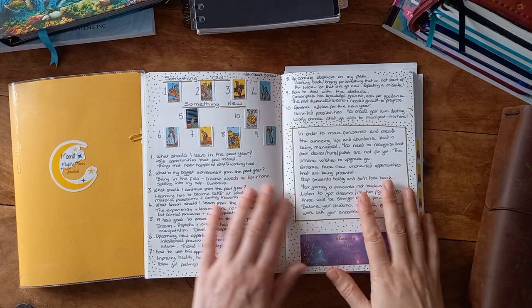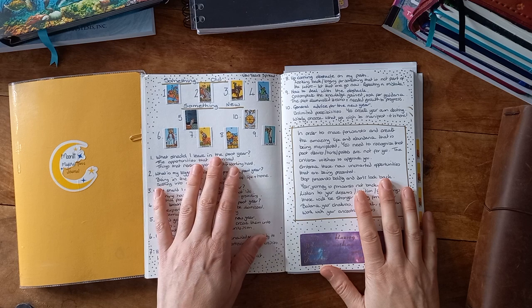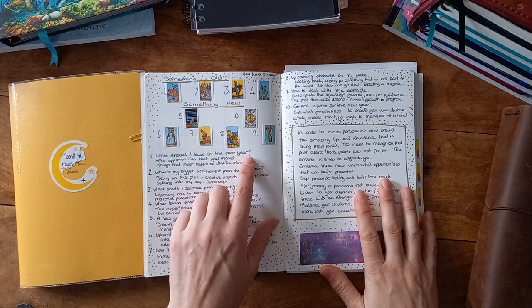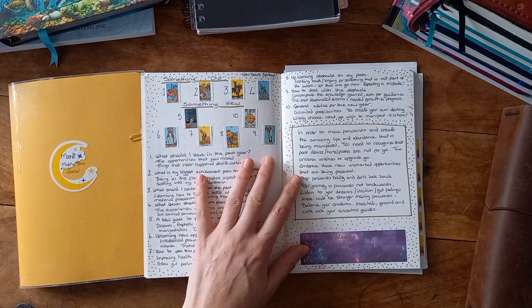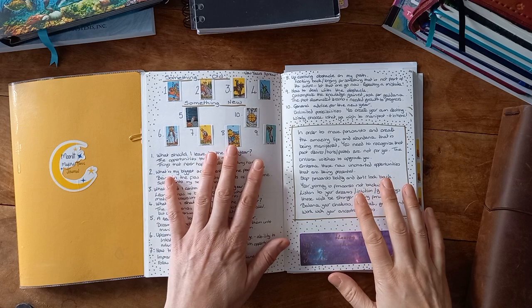Another one that I've shared is a spread called Something Old, Something New. It's a New Year's spread. On the snapshot there was no name, so I can't give credit to the person who created this spread. That's why I've got my hands semi over it.